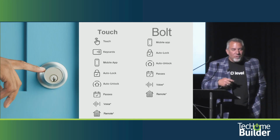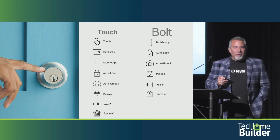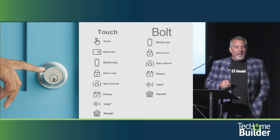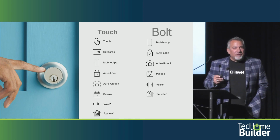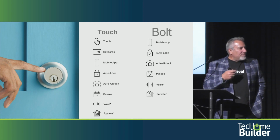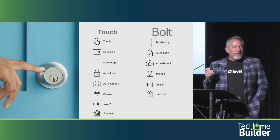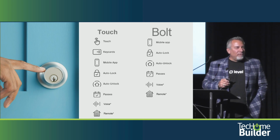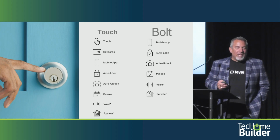The ways that you can utilize your products are various. You've got the Touch and you've got the Bolt, so you can touch it. You can use key cards on the Touch. You can use your app. You can auto lock, auto unlock. You can send passes to people. You can use your voice, and you have that remote capability. We also, that's not on this list, have a keypad and soon to have Apple Home Keys. So as Ken was touching on, we support Apple, Google, and Alexa. On the Bolt product, we've got the mobile app that you can use. You have auto lock, auto unlock. You can send passes. You can use your voice and your remote as well.